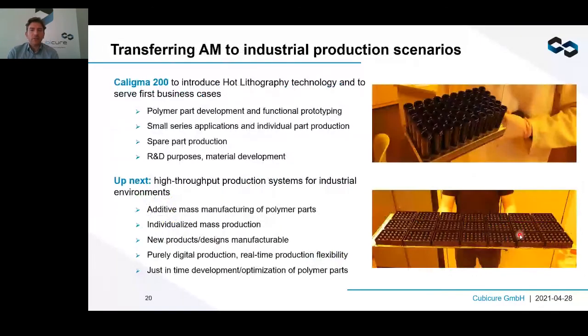Okay, looking a little bit into the future, of course, we are talking about industrialization, and industrialization also means throughput and productivity of the systems, and this is our real approach here at Cubicure. So first, we need to have the materials. This is done now for very interesting sectors. We have the materials now, and now we need the next step in productivity. And this is what I show you here. On the top side, you see the Caligma process. This is already used for small and even middle series production, when the parts are smaller, of course. Individual part production, spare part production, as I said. Of course, it's used for R&D purposes and for part development. But now the next step is bringing the materials and this production quality on a big scale to the industrial floor. And this is what we are already doing.